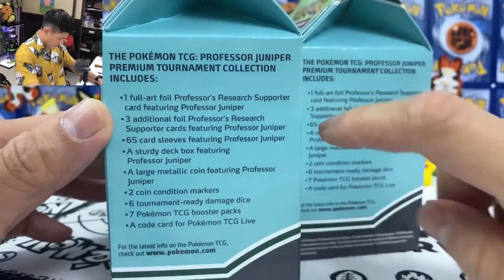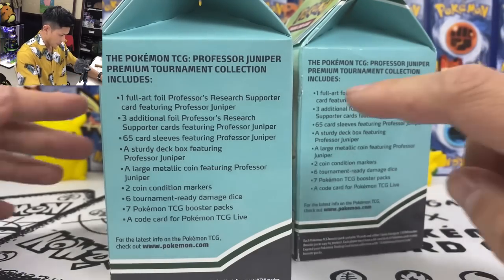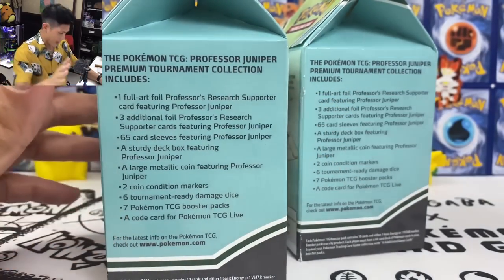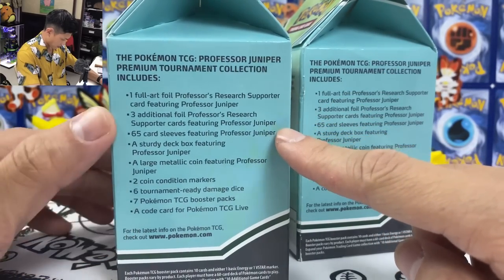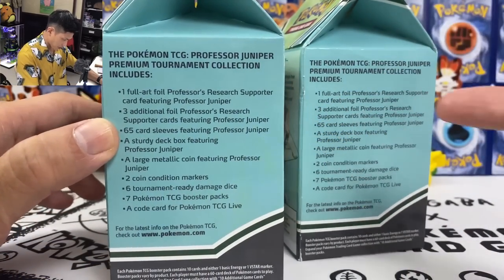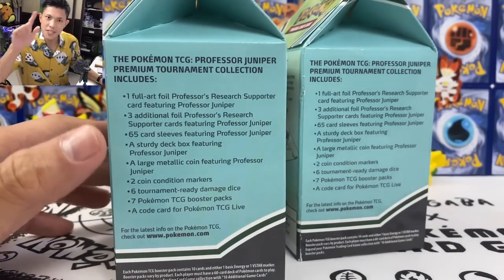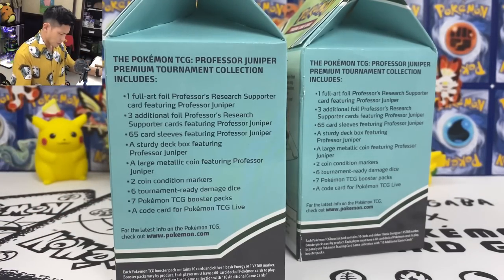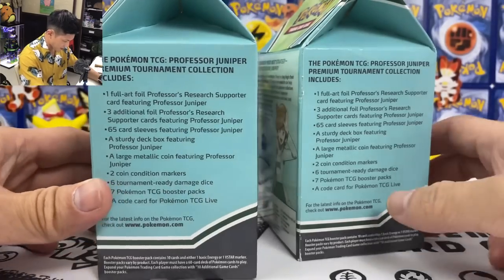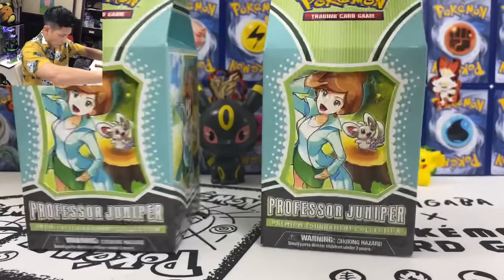Inside you got one full art, of course. I still haven't got this version in Japanese nor Chinese, so finally we got this in English. Three additional foil Professor's Research. Then the normal ones: we got sleeves, a deck box, two coins, condition markers. We got 7 packs. Let's see if we'll get Evolving Skies or Fusion Strike, because Fusion Strike has Espeon and a Umbreon card. Okay, so 2 boxes.